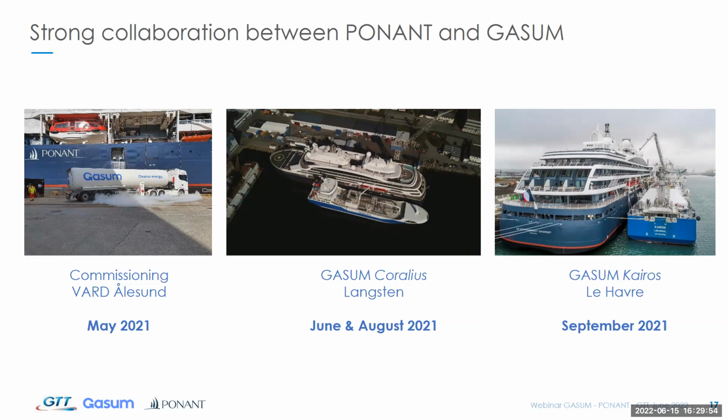And finally, in September 2021, it was the first LNG bunkering in real commercial condition. By real commercial condition, I mean really in cruise mode, with full staff on board and the SIMOPS operation with passengers embarking, disembarking, and loading, unloading operation.